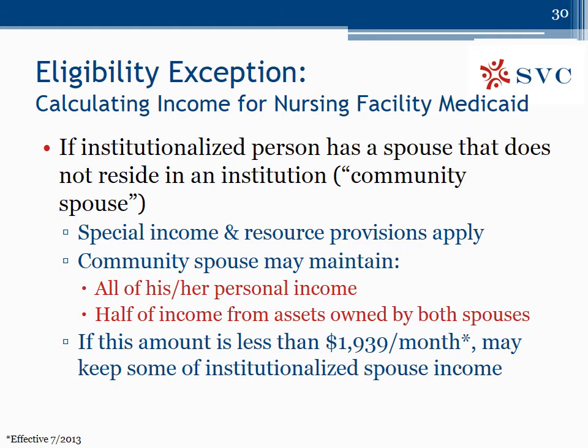As we just saw, institutionalized individuals have their Medicaid eligibility determined based on non-MAGI rules. In determining a nursing facility resident's financial eligibility for Medicaid, special income and resource provisions apply when the institutionalized individual has a community spouse. A community spouse is an individual who is married to an elderly, blind, or disabled institutionalized applicant or recipient of Medicaid.